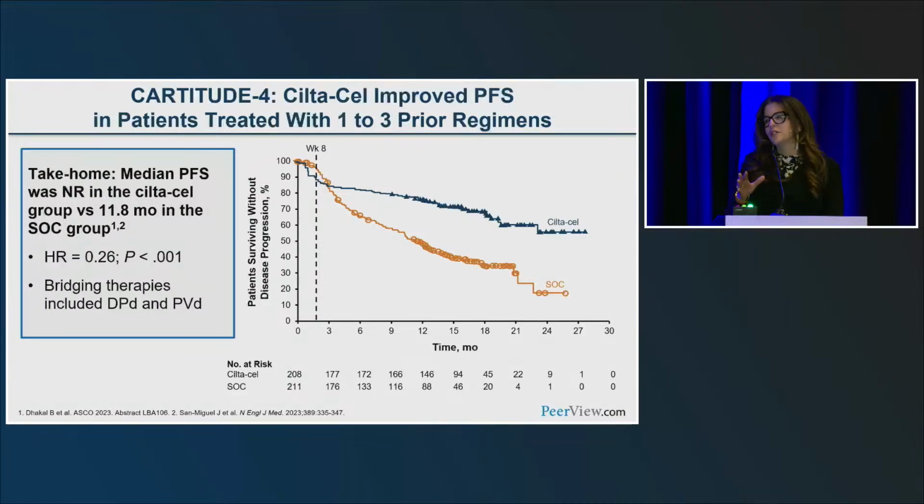So there's no standard of this is what we always use for bridging therapy. You really need to look at the patient, what they've responded to, because we want that disease control so that we can get the patient to their cell infusion.